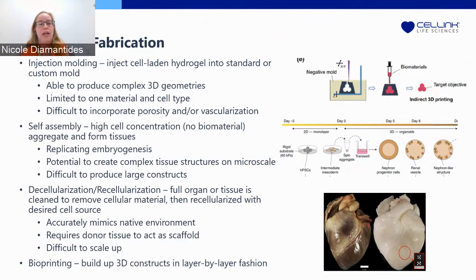And the advantage here is because we're starting with a mold, we're able to create relatively complex 3D geometries. But with this method, we're limited more or less to just one material. So you just inject one bulk material into these molds, and that usually has one cell type mixed within it.